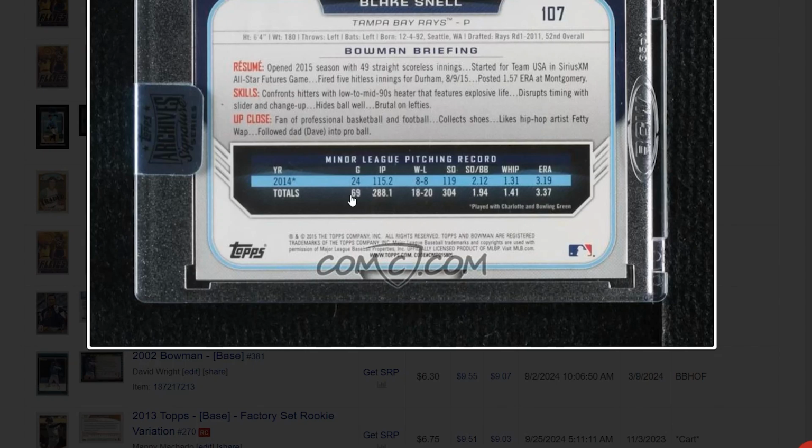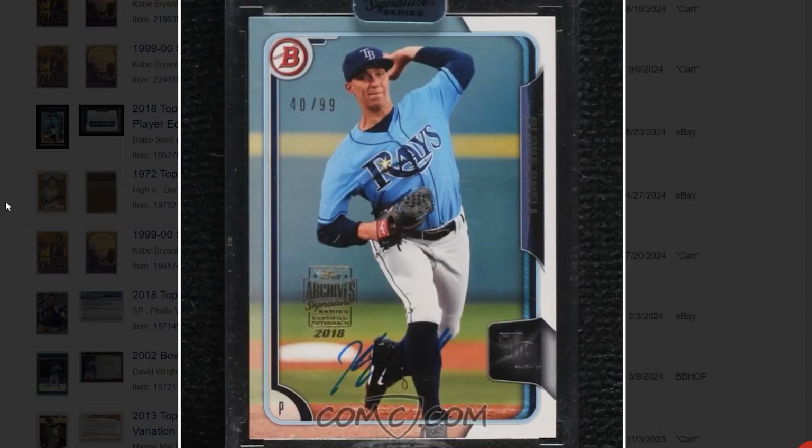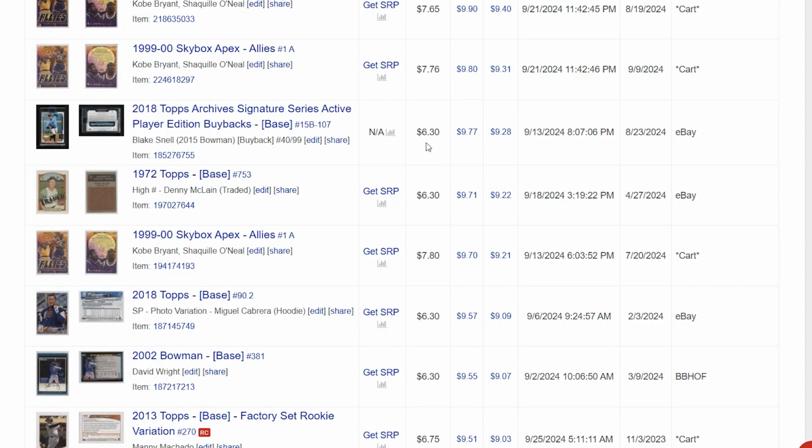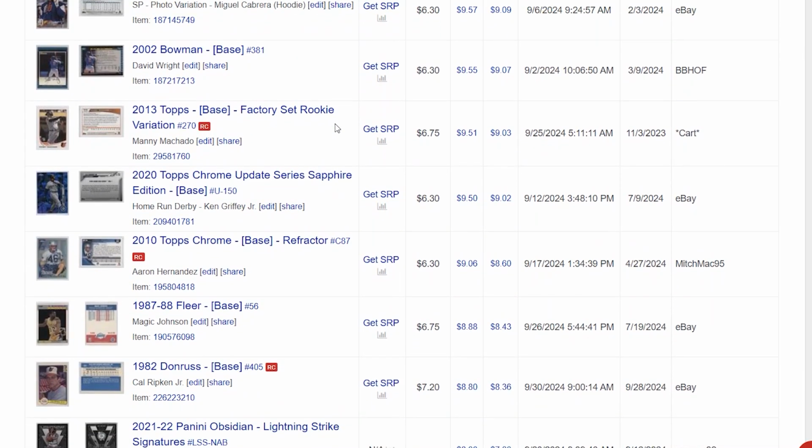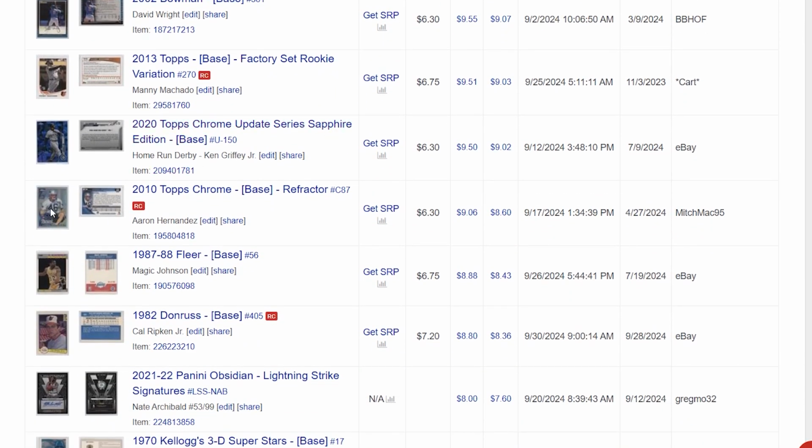It's hard to say if it's like a rookie or pre-rookie, right? I think it's more of a pre-rookie card for $6. I mean, it just seems so cheap. And into $9 over there. I'm gonna see this stuff listed. Like, how do we pass it up? Aaron Hernandez even still moves today, $6 into $8.